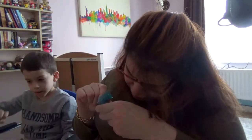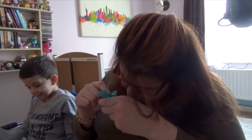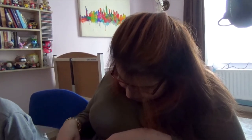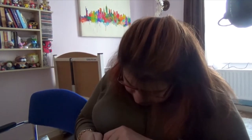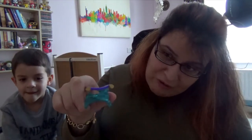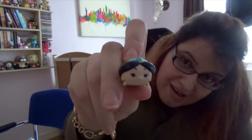One thing that I will say about these toys is the fact that they are actually not difficult to assemble, especially if a kid were to do it. So this is Jasmine's little pedestal to sit on.